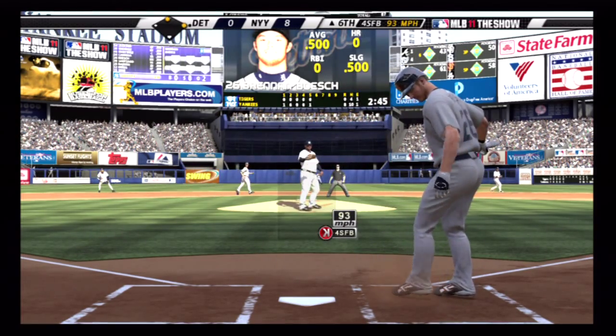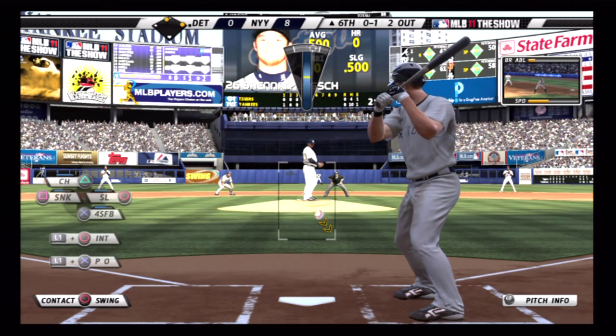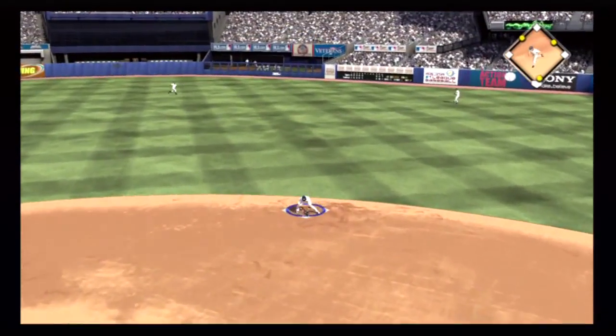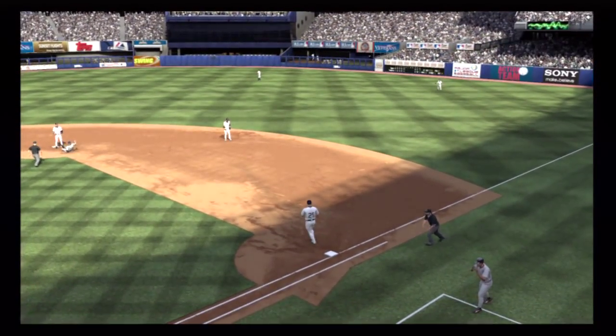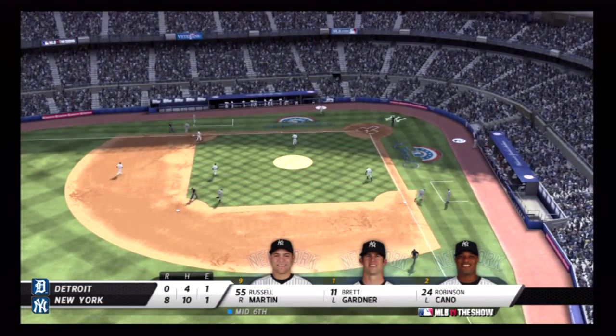And a called strike down in the zone, 0-1. And that pitch count is 88 now, but to me, he looks good to go. He's set, now the pitch. Now here's a ball hit hard on the ground to second. Throw on to first, and the Tigers wind up with nothing as the inning is over.